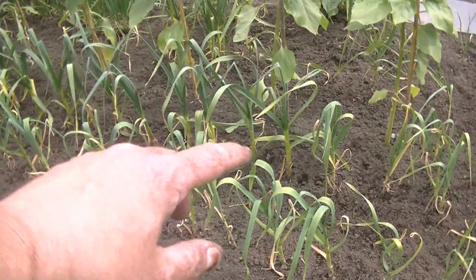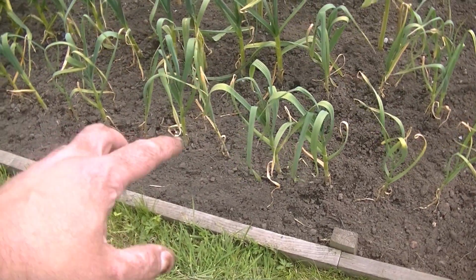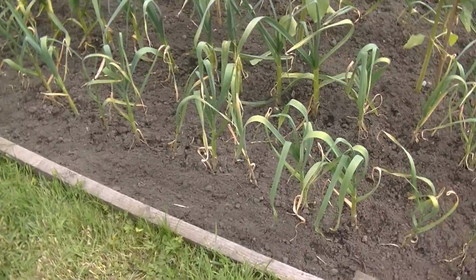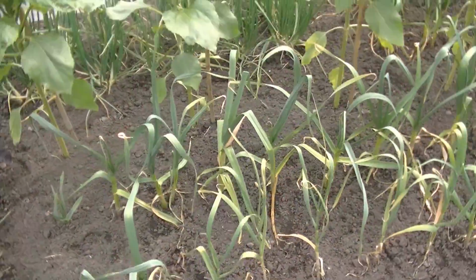I've got some of the ones at the back here, they're still looking really strong. But some of the smaller ones, as you can see, they're starting to go. So I reckon another week or so on these garlic. I could get them out now, but I want to give them as long as I can.